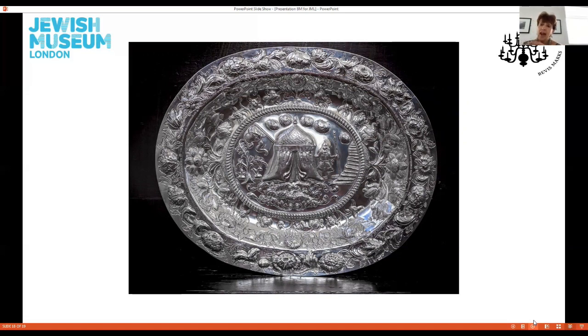And they gave as a gift to the Lord Mayor each year a piece of silver that had been specially made for that purpose. And this was really to show how much they valued the relationship with the city, with the corporation, and with the Lord Mayor. And this is just one example, and we hope to be able to show you more in subsequent talks.